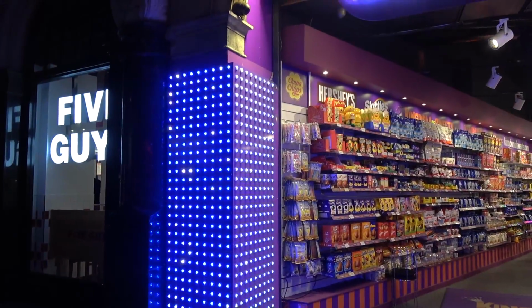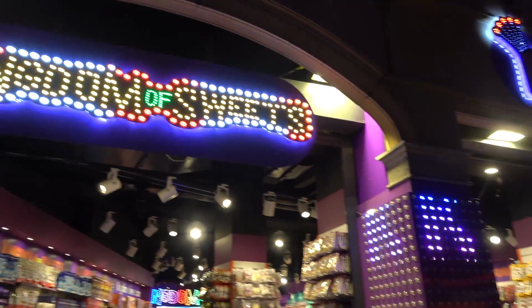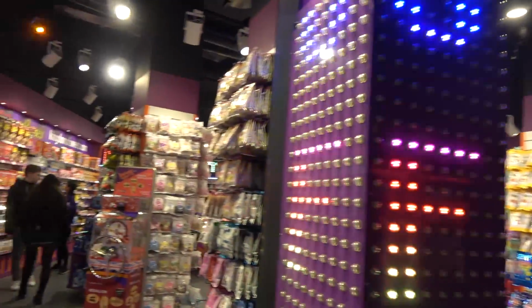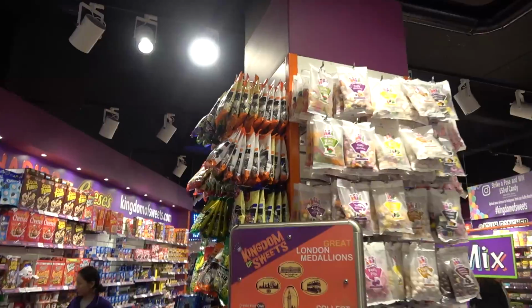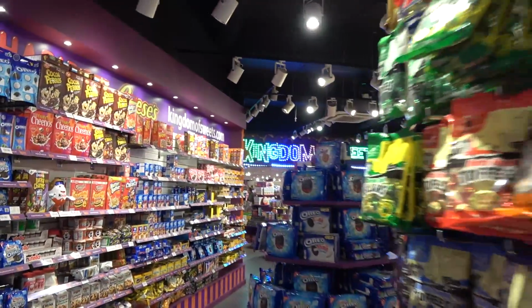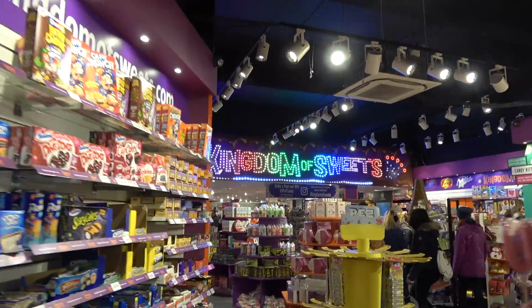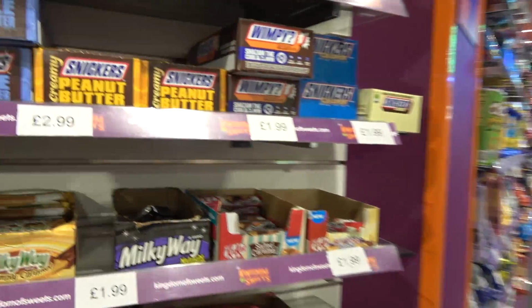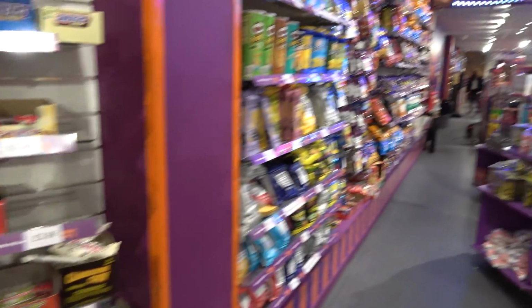Now I must say, when you see a shop that's covered in LED lights just like this, it really does make you want to go inside. Very impressive, and it's a huge store with all sorts of sweets and chocolates, as you can see here. All sorts to see, and look at it, it goes all the way back that way. Got another huge Kingdom of Sweets sign at the top there as well. I love it. All sorts of different chocolates, there's American sweets and so much more. It's crazy.